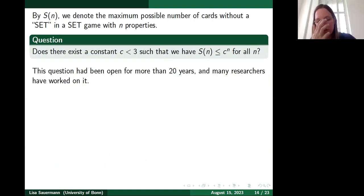And so it's now a very natural question to ask, what's the right behavior? Is it the exponential or the polynomial? You can ask this question more exactly by asking, is there some constant c strictly less than 3 so that we have an upper bound that s of n is at most c to the n for all n? This strictly less than 3 is here because s of n is clearly at most 3 to the n. That was the trivial upper bound because the total number of cards is 3 to the n.